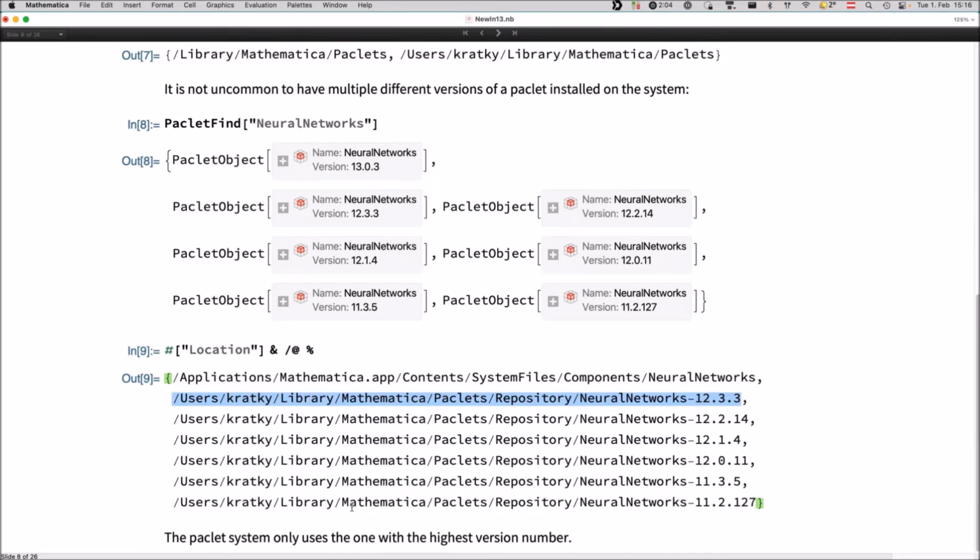Many of these Mathematica Packlets have a feature flag called auto update. That means anytime you run a function from these Packlets, Mathematica will check back with the Wolfram server to see if a new version of that Packlet is available. If this is the case, the new version will be downloaded to the system. This is also the way Wolfram ships, for example, important bug fixes in Packlets that ship with standard Mathematica installations.